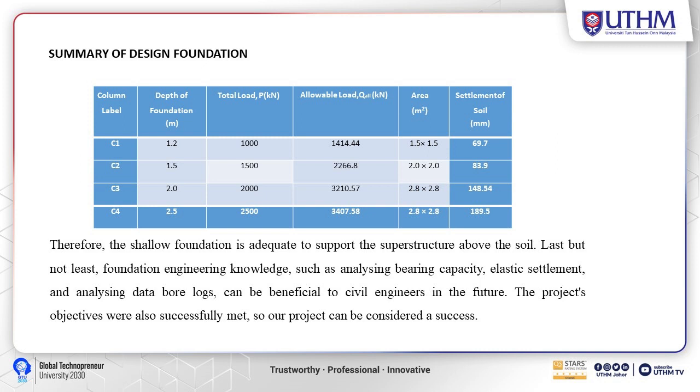Okay, this is the area that we use for all 4 columns, and the last row shows the settlement of the soil for all columns. Therefore, the shallow foundation is adequate to support the superstructure of the soil.